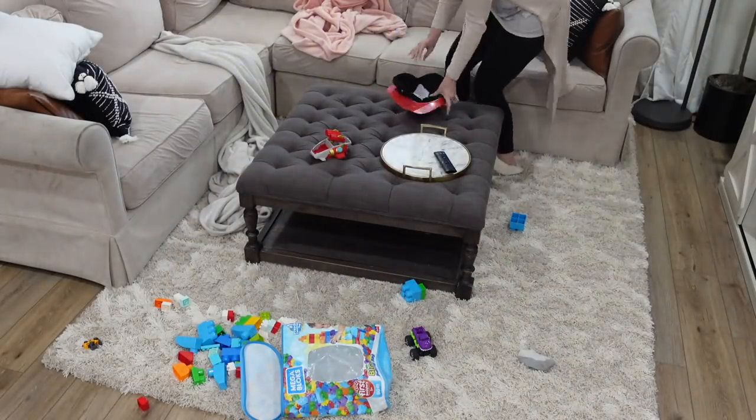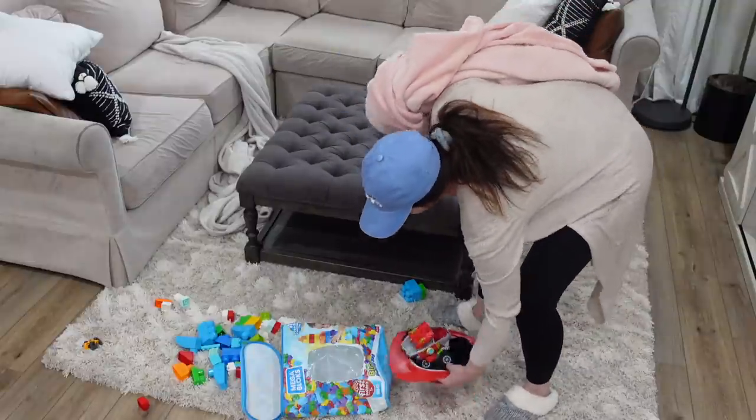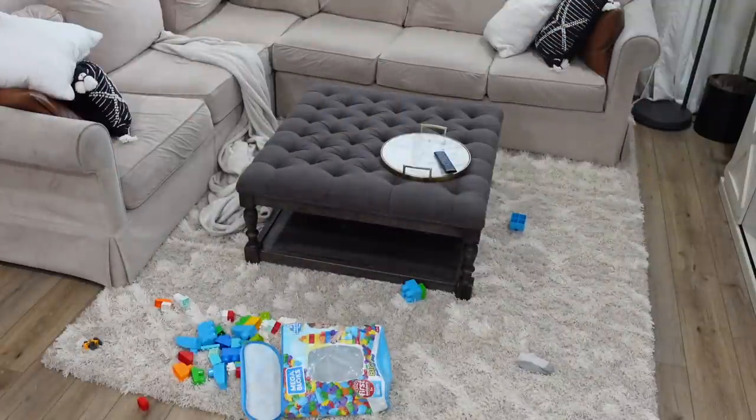So now that the kitchen is pretty much cleaned up, I'm going to head into the living room and pick up some of the toys and blankets and stuff that were just thrown all over the place.